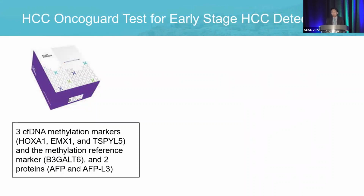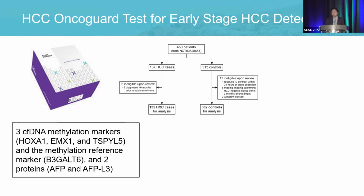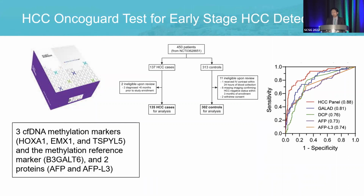HCC OncoGuard has also been published for early detection of HCC with a promising result. Here they use 3 cell-free DNA methylation markers and also 2 serum protein biomarkers. The performance was demonstrated in this phase 2 biomarker study, where it shows an area under the curve of 0.88 for early stage HCC detection. The HCC OncoGuard and Helio Liver tests have larger scale biomarker studies. The Helio result will likely be available sometime next year, and OncoGuard is still ongoing and enrolling patients for larger scale validation of the performance, and may potentially become an available tool.